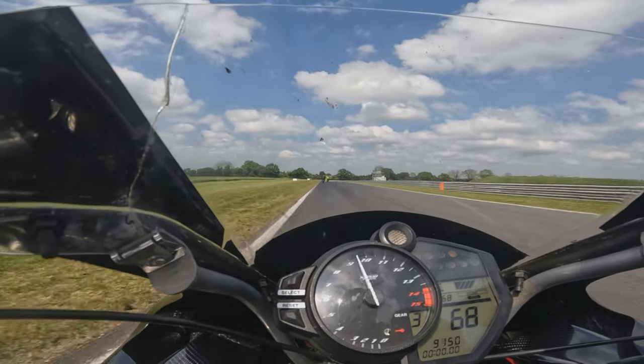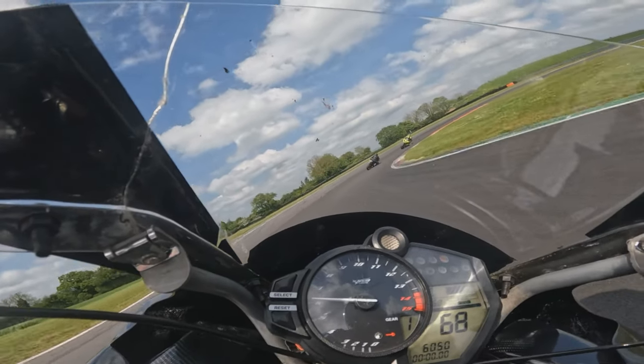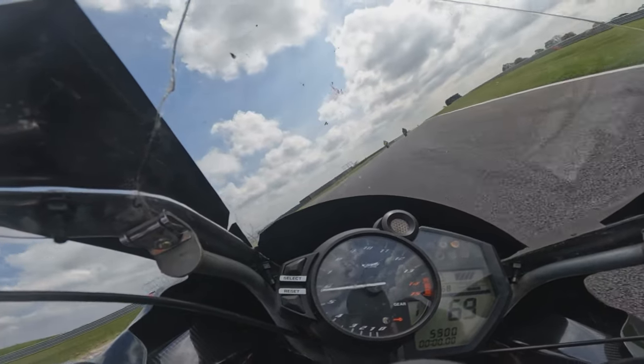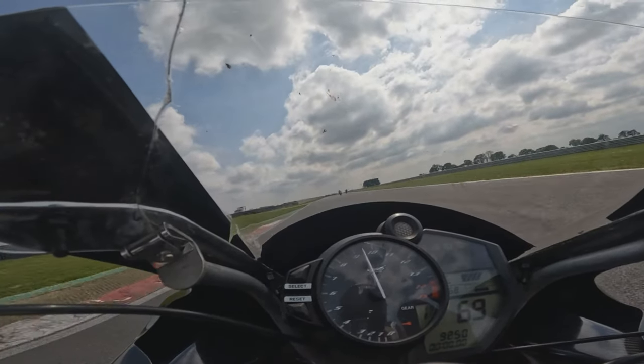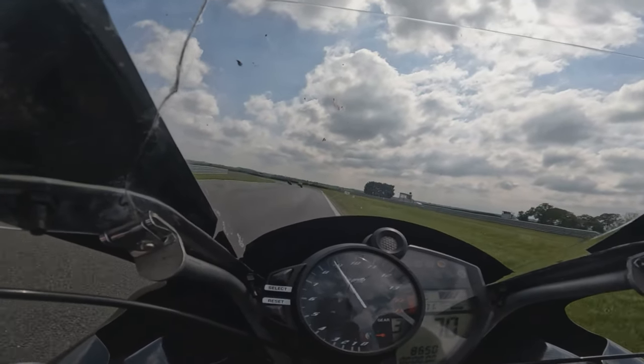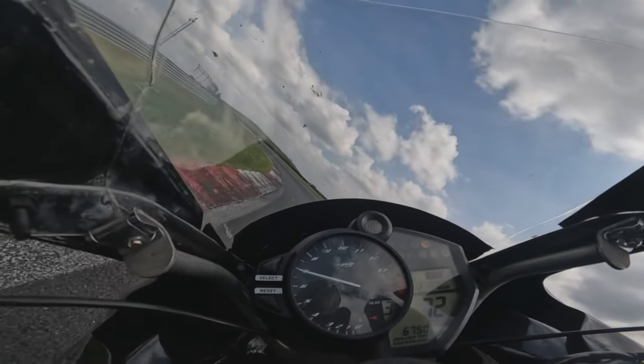Down into the hairpin, quite happy with the braking and downshifting into the hairpin. Just more trail braking. Out of the hairpin, I would like to have tried to hold it and rev it out more in first and only go up to second rather than shifting up to third to carry this left-hander in second.